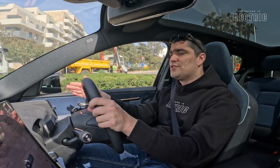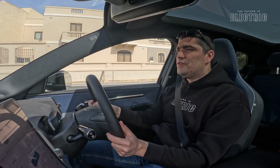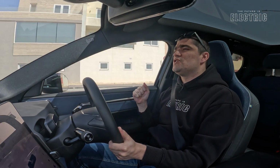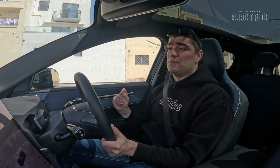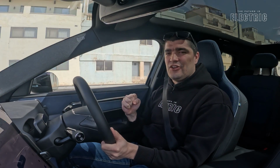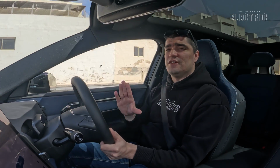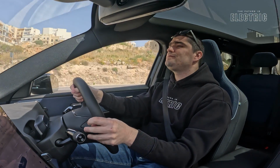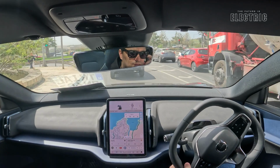And basically this is dual motor, with a motor in the front and a motor at the back. And when it's in normal mode, the front motor is only engaged once the car feels you need it, so once you press on the accelerator. In fact, there is a noticeable pause before you feel that acceleration coming in when you're in normal mode. When you are in performance mode, as I've shifted to now, basically the front and rear motor are both engaged all the time. So it's essentially ready to go the second you put your foot down on the accelerator.